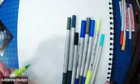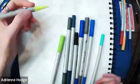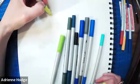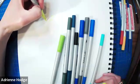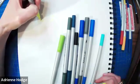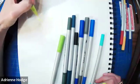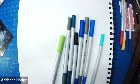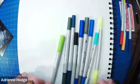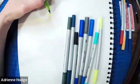I'm gonna start with the lightest color as I keep chatting, and then just plan ahead for what's the white space. I'm gonna bounce around and start filling out where I'm seeing this lightest color, and I'm gonna use a little bit of layering effect with these. These markers can really layer a lot, I've found, without too many issues.